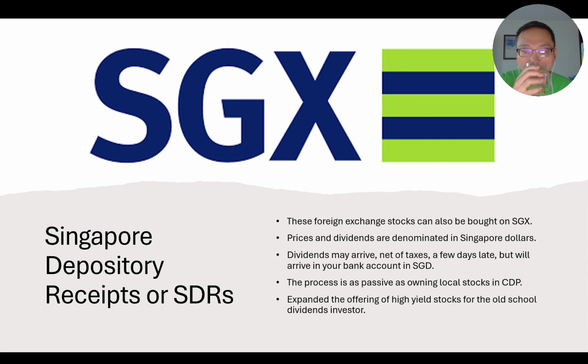So these are foreign exchange stocks that can be purchased in SGX. The prices and dividends are denominated in Singapore dollars. Dividends may arrive net of taxes a few days late, but they will arrive in your bank account in SGD, and the process is as passive as owning local stocks, right?